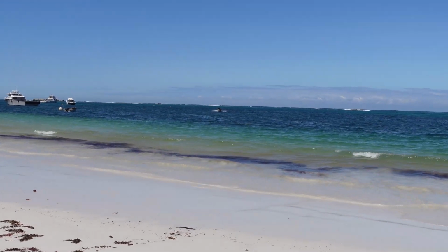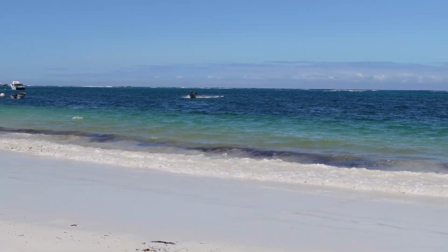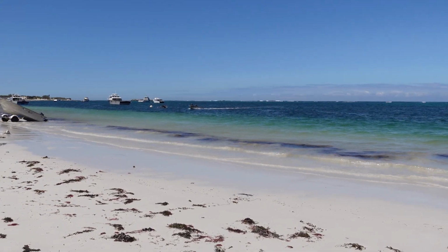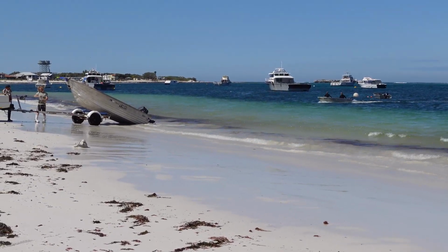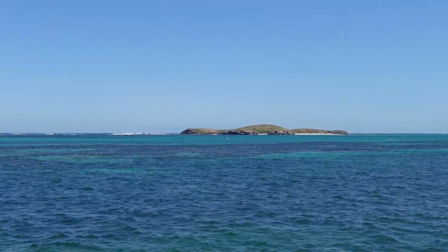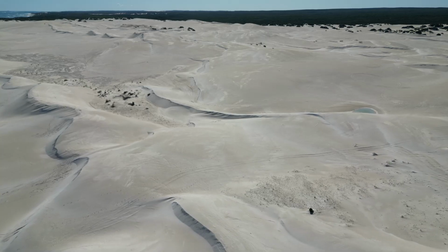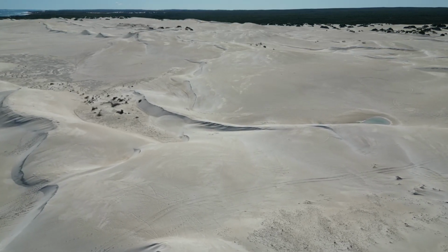After our yummy breakfast of bacon and egg wraps, we went down to the beach foreshore and watched a couple of the old fishermen come in their boats and put them up onto the tractor trailers, and then a few of the lads out there mucking around on their jet skis. We decided to go and have a look at the sand dunes and check out some of the 4x4s and the quad bike riding, and we also had a look at the dunes ourselves.